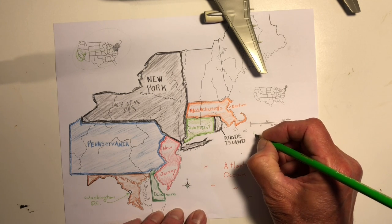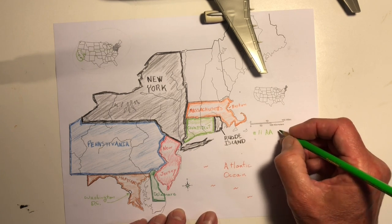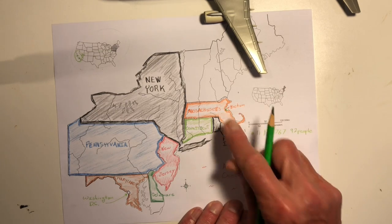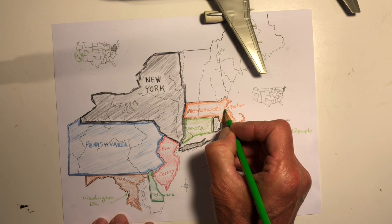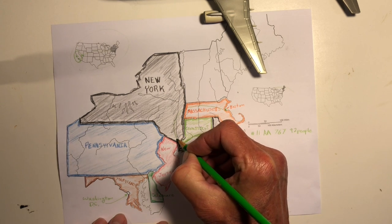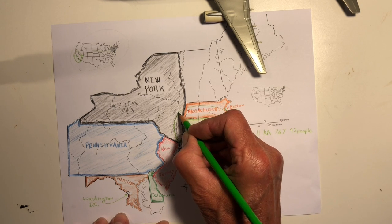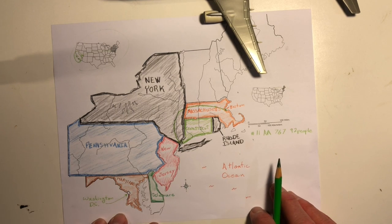Let's call this flight number 11, was the first. It was an American Airlines plane, a 767. It had 92 people on board. It left Boston Logan Airport and was headed to Los Angeles. It took off from Boston Logan at 7:59 a.m. and made a path just about like this, and then crashed into the North Tower of the World Trade Center at 8:46. So 47 minutes later, this plane crashed into the North Tower.